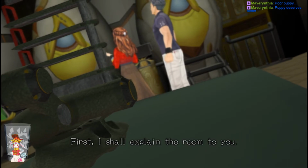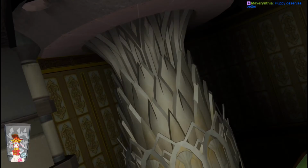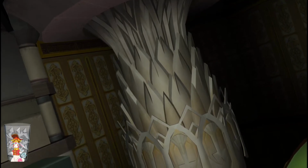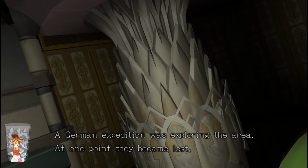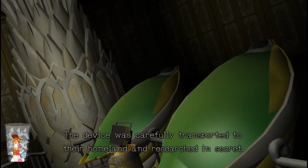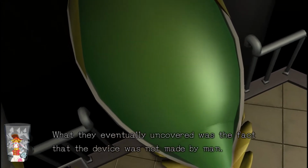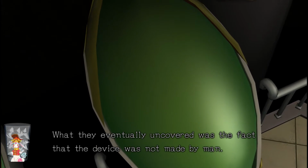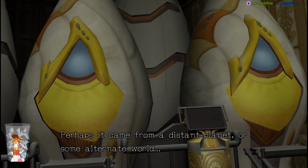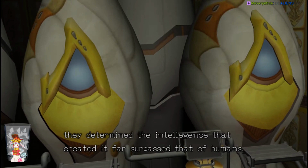First, I shall explain the room to you. As the name suggests, this room contains a device called a transporter. It was discovered roughly 140 years ago, in the year 1888, at the South Pole. A German expedition was exploring the area. At one point, they became lost, and subsequently stumbled upon it. The device was carefully transported to their homeland and researched in secret. What they eventually uncovered was the fact that the device was not made by man. Perhaps it came from a distant planet or some alternate world. Regardless, they determined the intelligence that created it far surpassed that of humans.